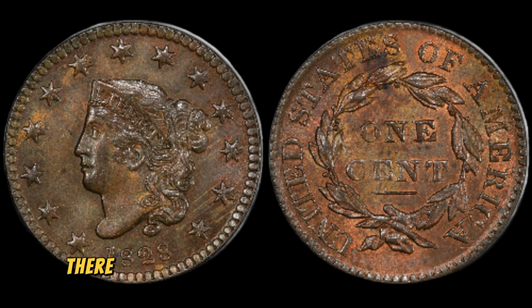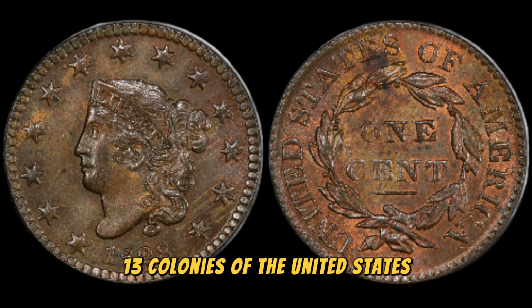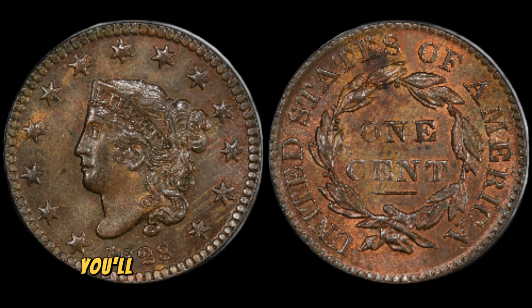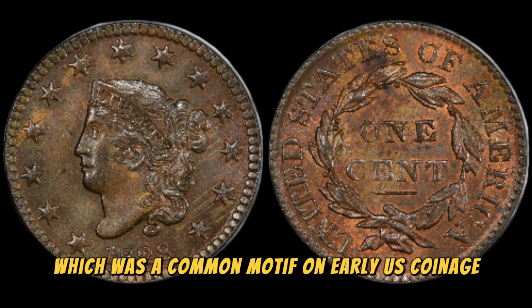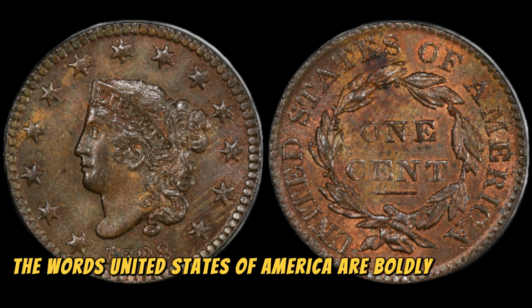Above her head, there are 13 stars, representing the original 13 colonies of the United States. Below Lady Liberty, you'll find the date, 1828, clearly stamped. The reverse of the coin displays the denomination 1 cent encircled by a laurel wreath, which was a common motif on early U.S. coinage. Around the wreath, the words United States of America are boldly inscribed.